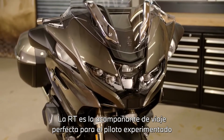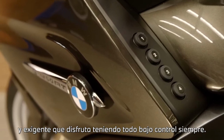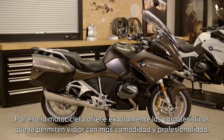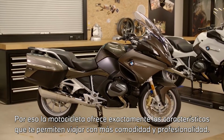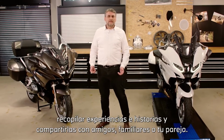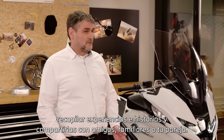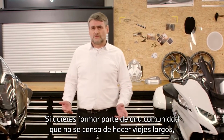The RT is the perfect travel tool for the very experienced and demanding touring rider who enjoys having everything under control at all times. That's why the bike offers exactly the features that allow you to travel more comfortably and professionally. Traveling is about more than just getting from A to B. It's about the journey itself and about gathering experience and stories and sharing them with friends, with family and with your partner.